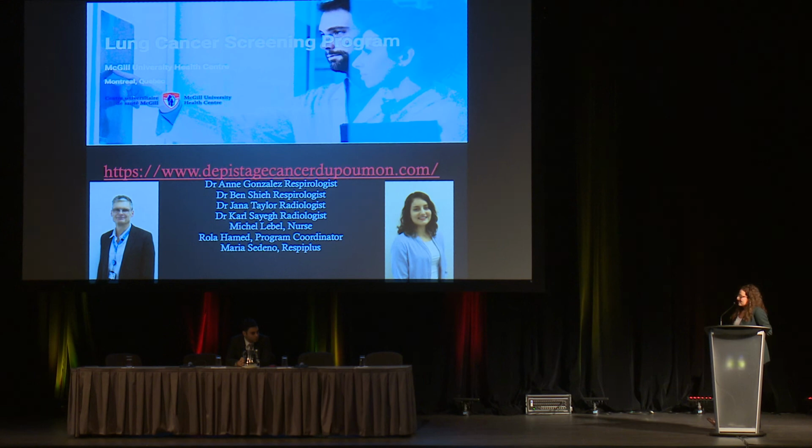So this is the team that works with me, so I'm not in this alone. There's two respirologists at the MUHC who will be seeing patients as well for lung cancer screening. We have two radiologists who are helping us with scan interpretation. That's our nurse who's working with us and the program coordinator.